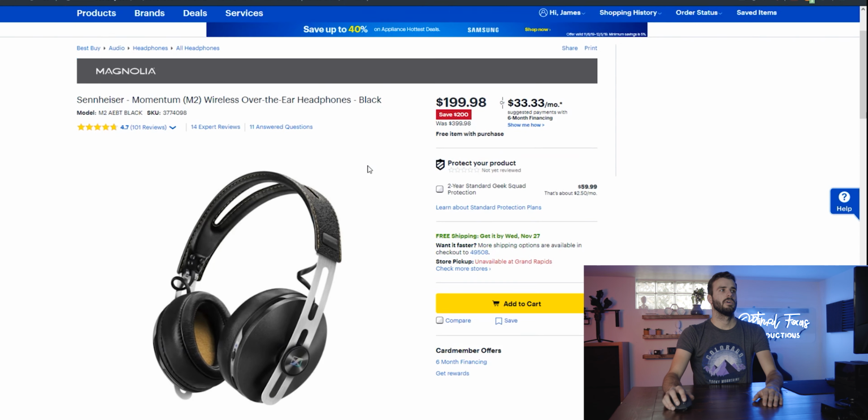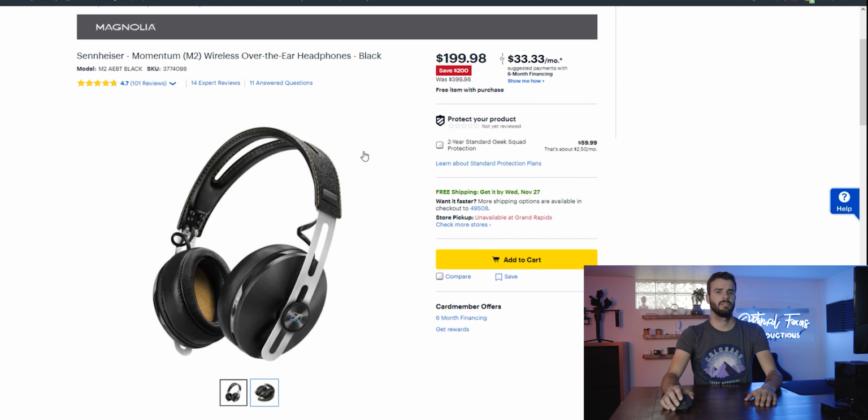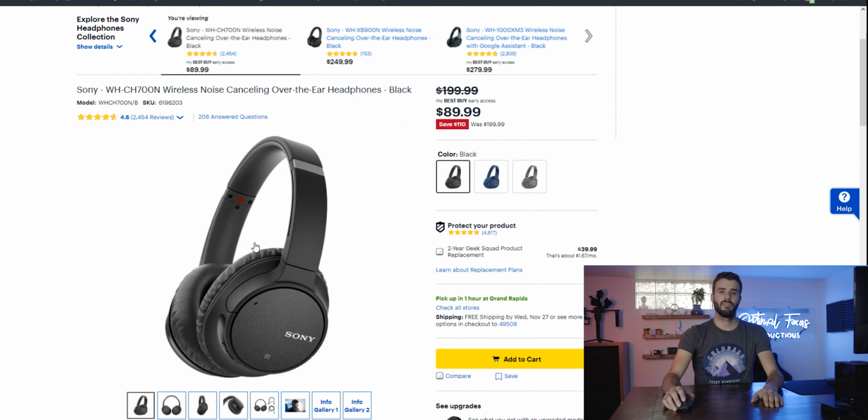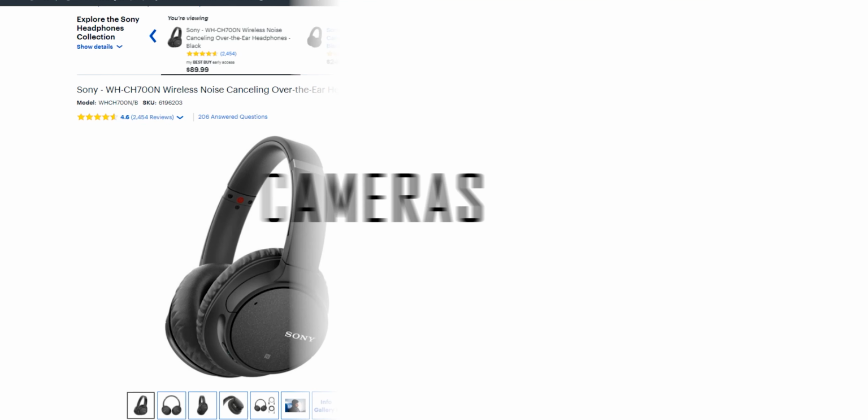And then we have some Sennheiser headphones. Also a really good deal, half off, $200 off. These headphones probably sound amazing, and I might pick some up for myself. And then lastly, you have some Sony headphones, more than half off, so that's great. That's the sound category, I like to call it. Those are just like random things I found that might be beneficial to somebody who's on the go a lot.